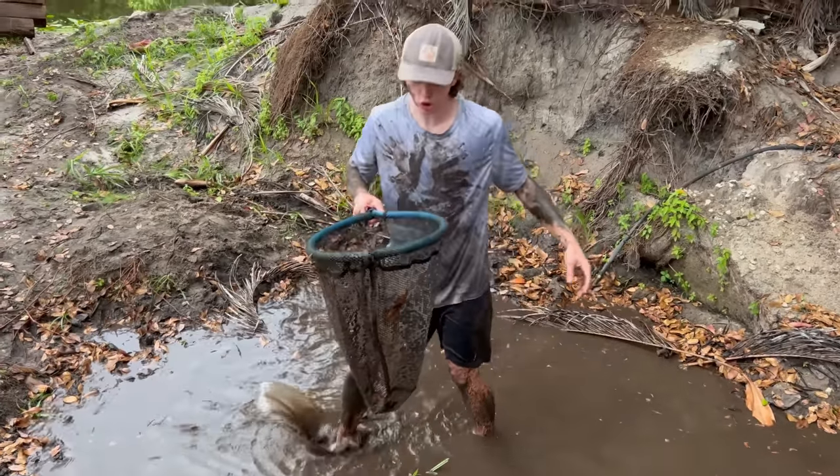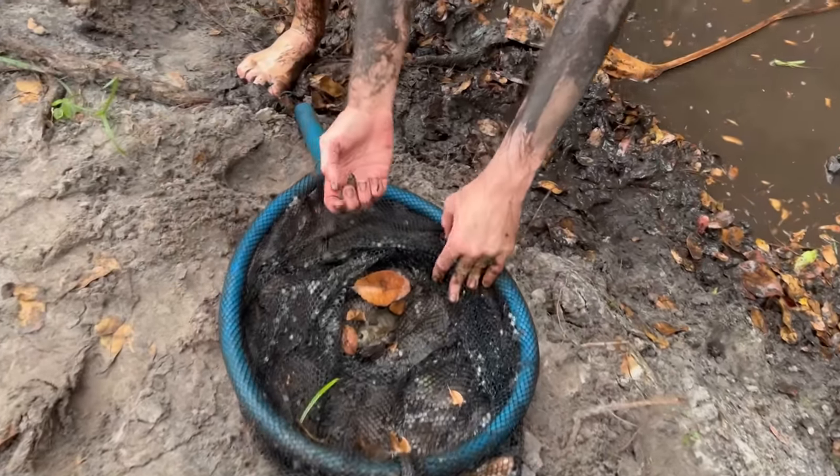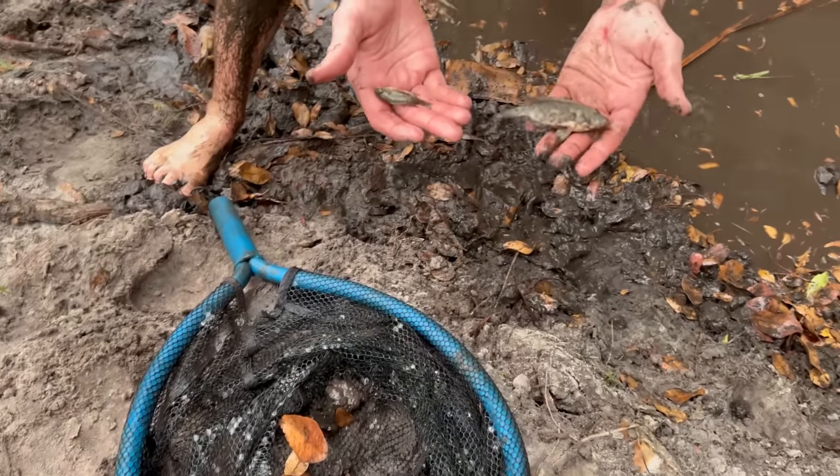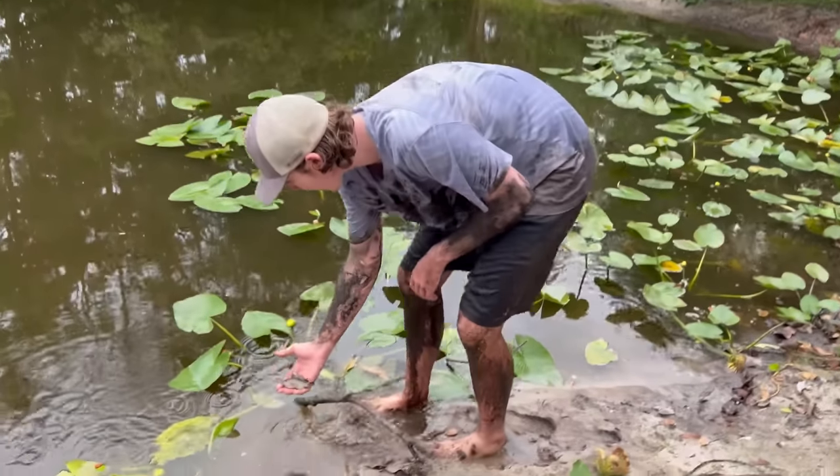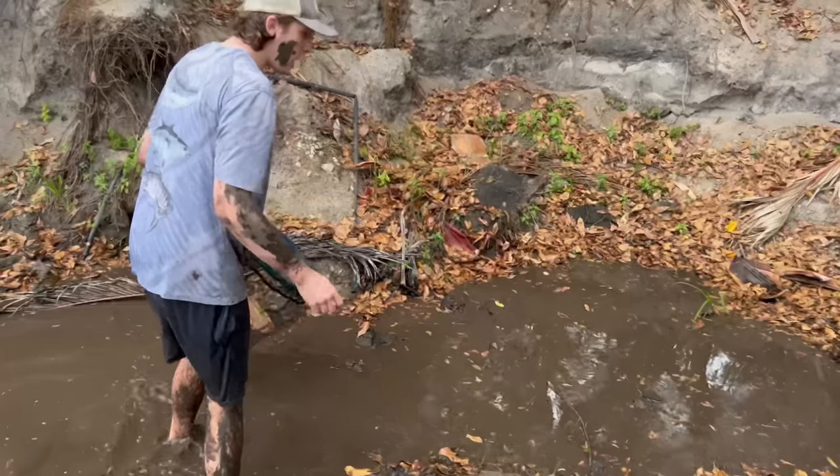Two fish. What are they? You gotta be kidding me. More tilapia and Mayan cichlids. Really? Lame. Really? My cut hurts really bad. All right, little guys. Sorry.